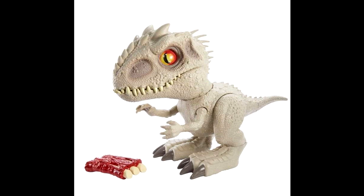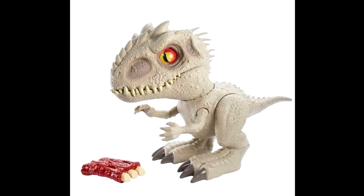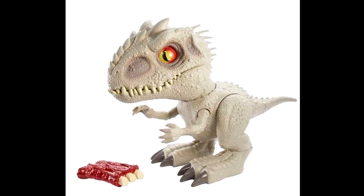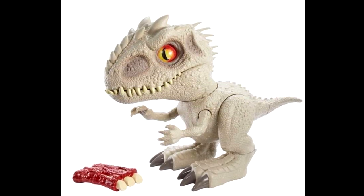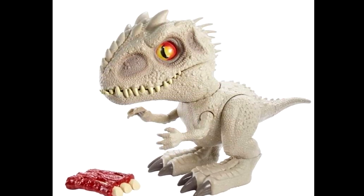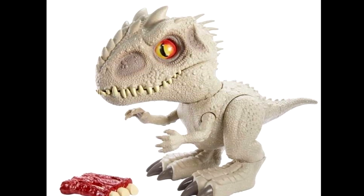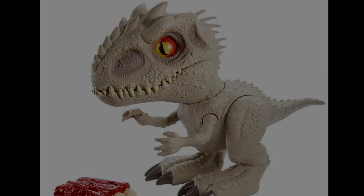Then we have a Primal Pal Indominus, which we had actually previously seen an image of, and I really think it looks quite awesome. It's nice to see that Mattel is really focusing on the Indominus quite a bit, because at first we were kind of wondering how many Indominus figures we were really going to get, because we had only received the minifigure, but now this is like the fourth if you count the minis. I guess actually more than that, because there were a few different variants of the Indominus mini. But as far as this Primal Pal Indominus goes, I really think it's beautiful, very nicely sculpted, and adorable overall. Again, another surefire pickup for me.